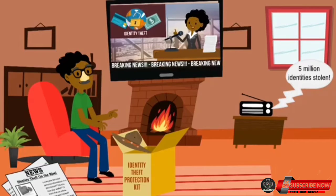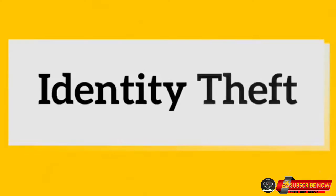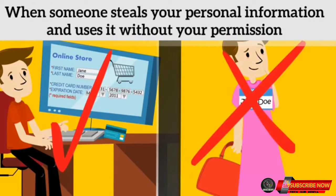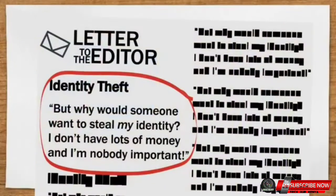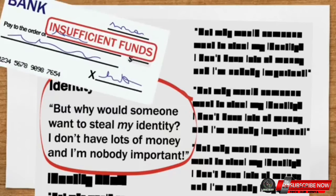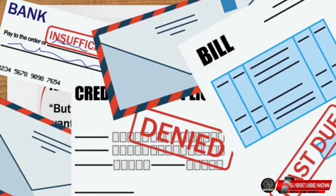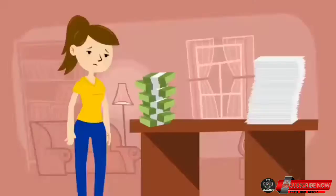Are you worried about identity theft? Identity theft is when someone steals your personal information and uses it without your permission. No matter who you are, if an identity thief gets the right information about you, they could steal money from your accounts, apply for credit cards, take out loans, use your medical insurance, and more.